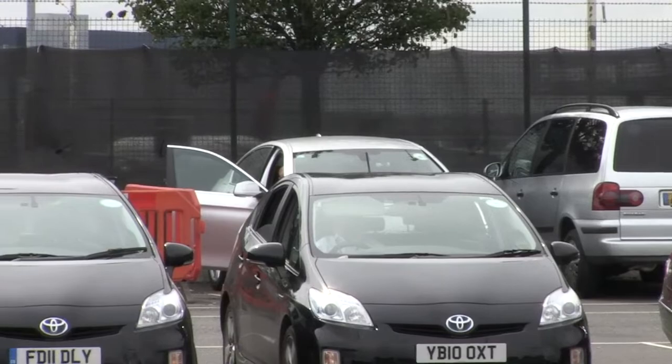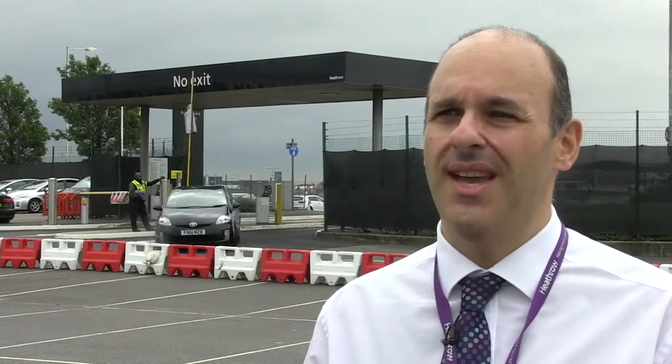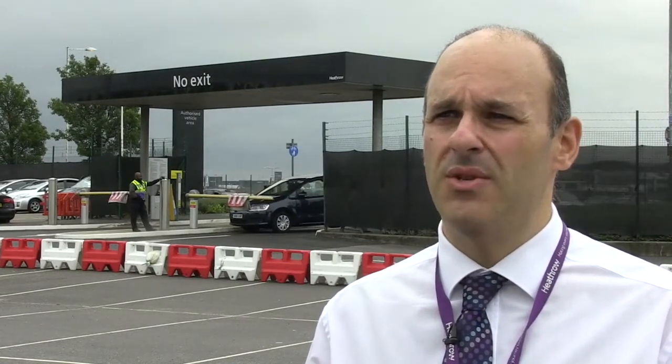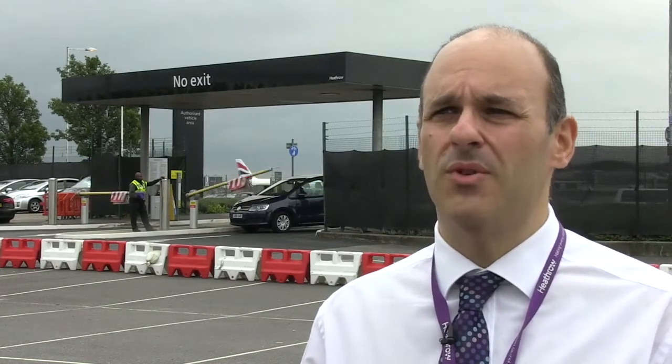So in 2016 we opened up the facility here, and from a slow start, as you'd appreciate, we're now up at a level where we see between 3,500 and 4,000 vehicles a day use this facility. And what's really important about that is that those vehicles are not parking in the local roads around the airport.